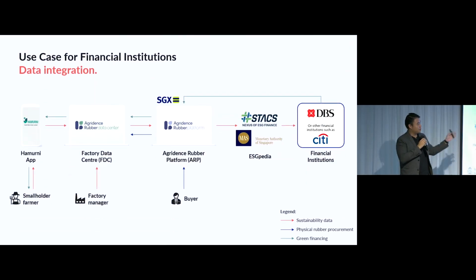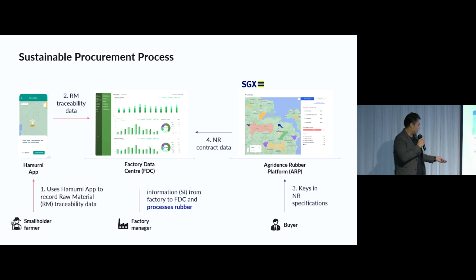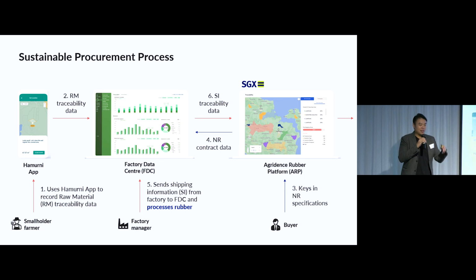Right, so this is putting everything together, right? Starting from the smallholder farmer, the factory, the buyer, and the FIs, okay? So this is how we envision things to flow. Okay, when you first start, you definitely need the smallholder to input all the data here. Okay, and then what happens is also, in terms of the buyer, they will put in key NR natural rubber specifications. So for the specifications, we're thinking that it's not just your typical quality and specifications of the rubber, but also sustainability information.